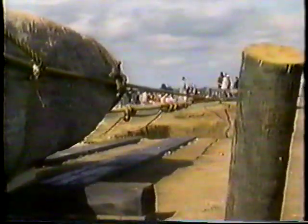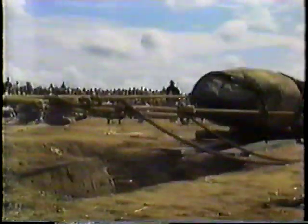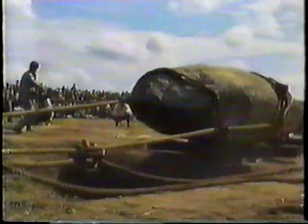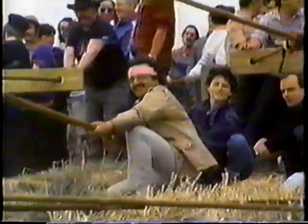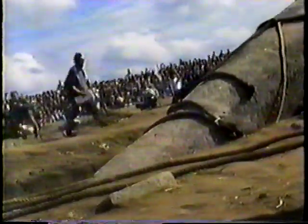It's easier to pull the obelisk on wood than on the ground because the wood is smoother and there's less friction. Even so, it took 200 people pulling on the ropes to slide the 19-ton obelisk across to the hole. Gravity pulled the stone into the hole.